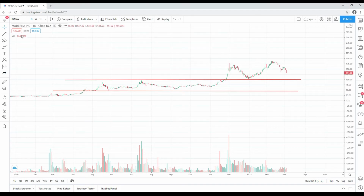All right, and then we have Moderna, ticker MRNA. It's a daily chart. We're off about 10% on the day, closed at 131.22. The lows clocked in at 131, so we definitely closed relatively close to session lows. Generally speaking, when that happens, I expect follow through the next trading day. So I'm expecting, especially if the overall market collapses or pulls back, I'm expecting the same with Moderna.